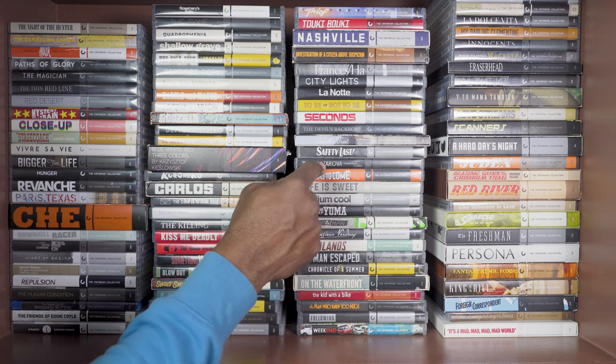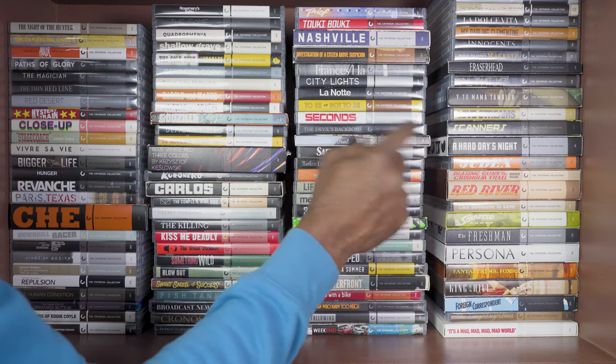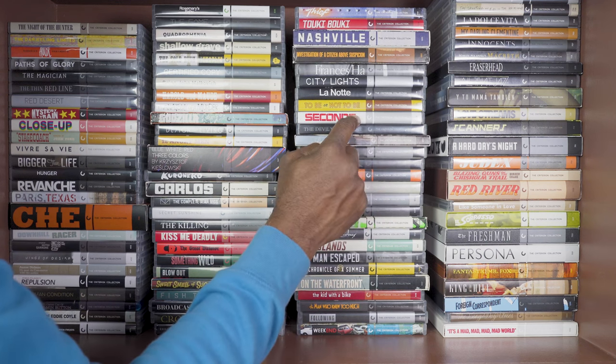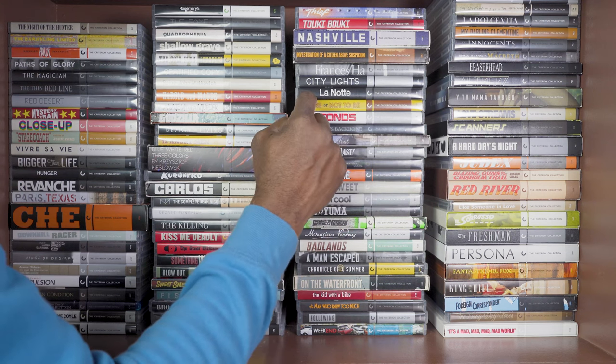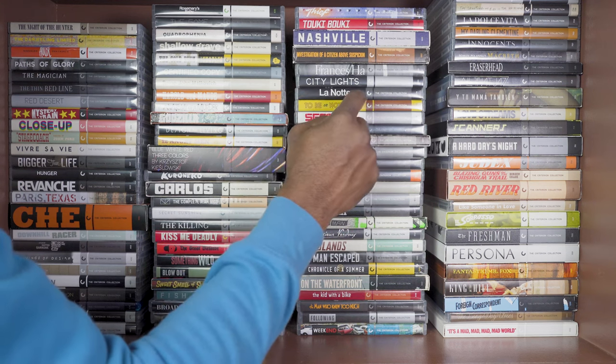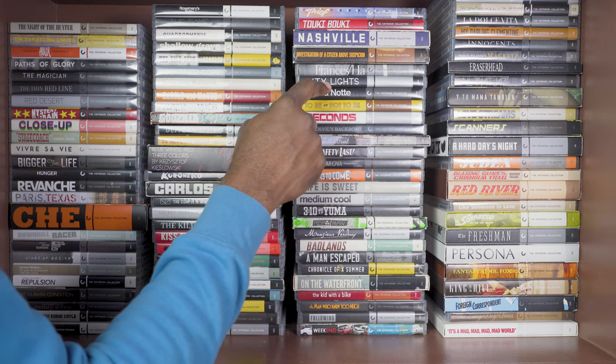Things to Come, Marketa Lazarová, Safety Last, Babette's Feast, The Devil's Backbone by Guillermo del Toro. Seconds, really, really cool film starring Rock Hudson. To Be or Not to Be, Ernst Lubitsch. La Notte, Michelangelo Antonioni film. City Lights by Charlie Chaplin.